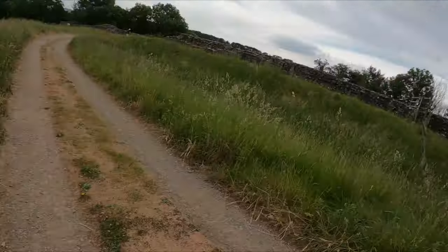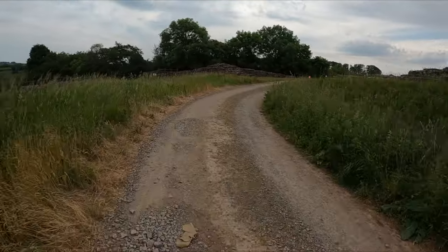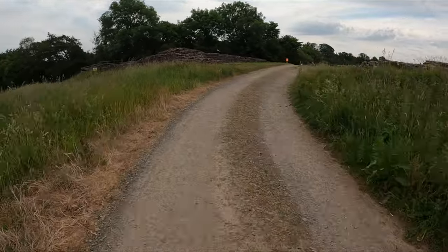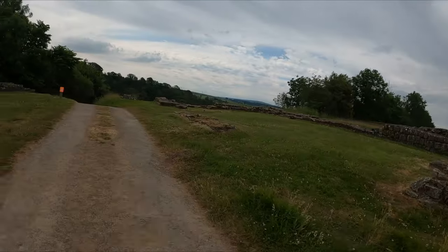20 miles in the game, 20 miles in the game. And there's loads of wall here. It's looking lovely. Just a case of pressing on now. Cracking stuff.